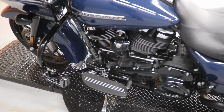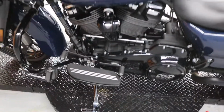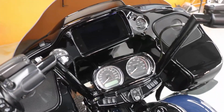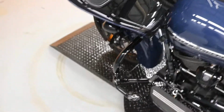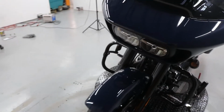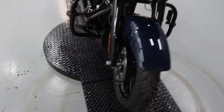It is the blacked out Special. The 114 Derby cover. It's in really great condition. Just over 1,500 miles. Of course, it's got the stock dual LED headlight.